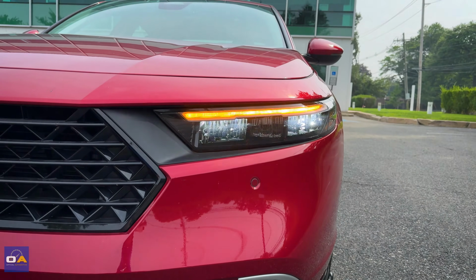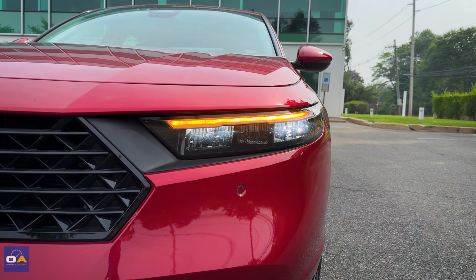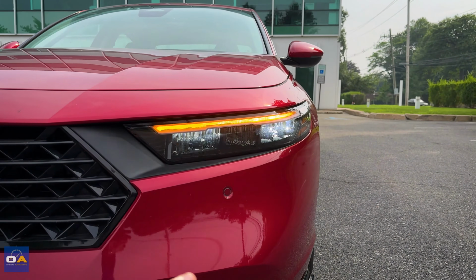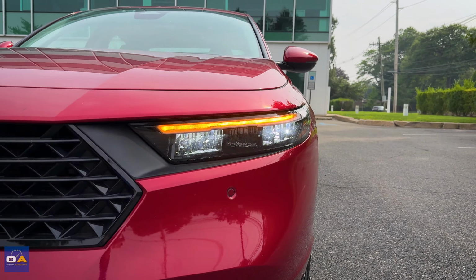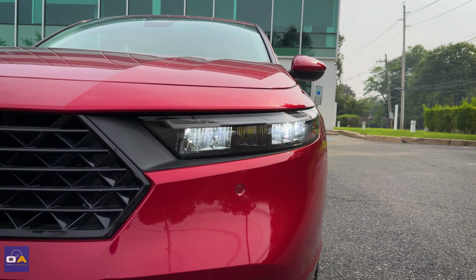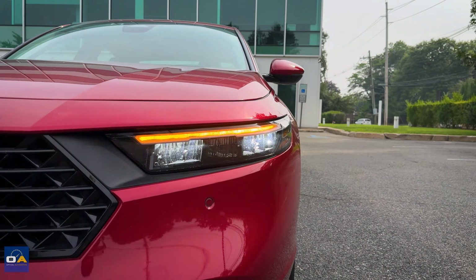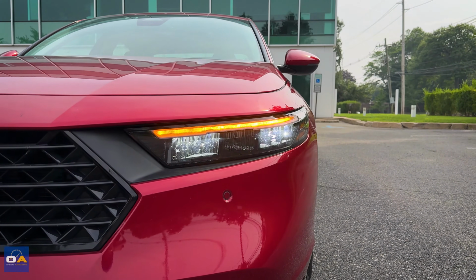The headlights, they're very slim, and I do think they look good, but they use a reflector beam LED instead of a projector beam LED, and that makes it look slightly dated. You know, projector beam LEDs are where it's at, and Honda and all their new cars have been using these reflectors. So all the current Hondas pretty much have this same headlight.